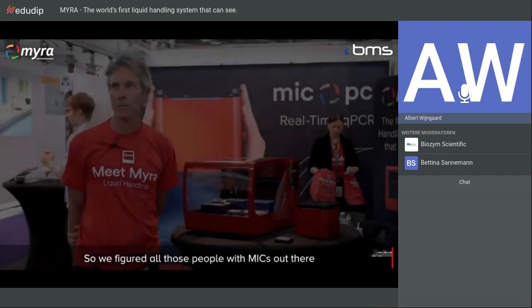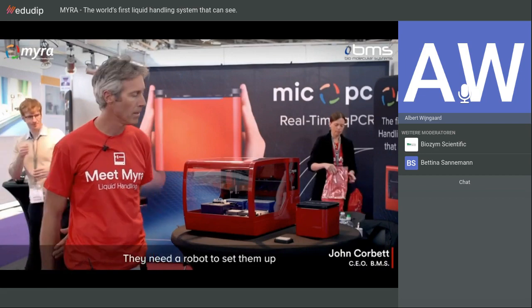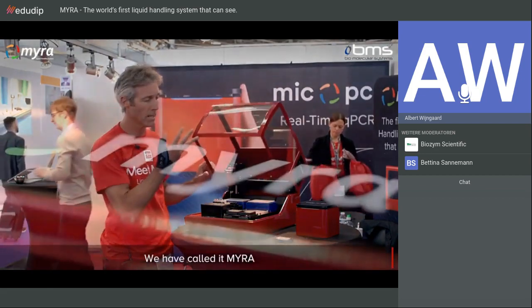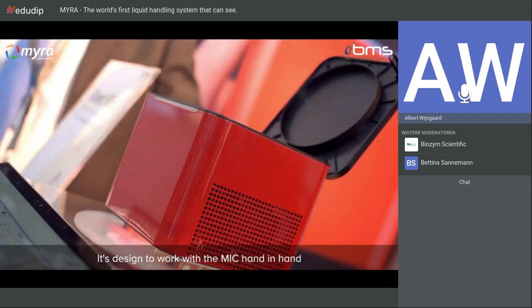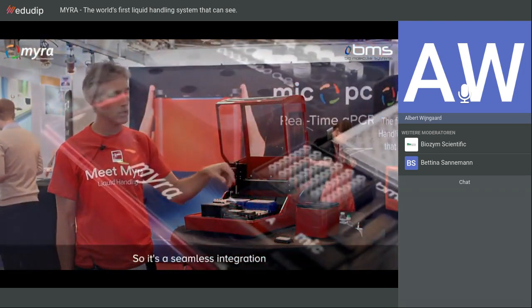So we figured all these people with MICs out there, they need a robot to set them up. So this is our new little robot we've called MYRA. It weighs 10 kilos, perfect for setting up qPCR. It's designed to work with the MIC hand in hand. The software you run on the MYRA runs on the MIC, so it's a seamless integration.